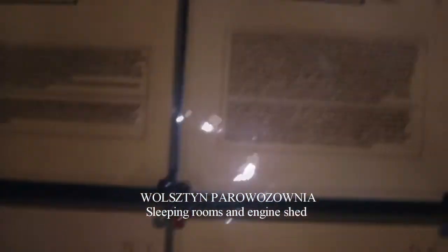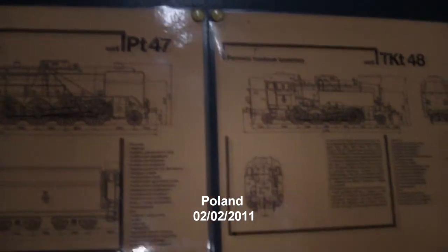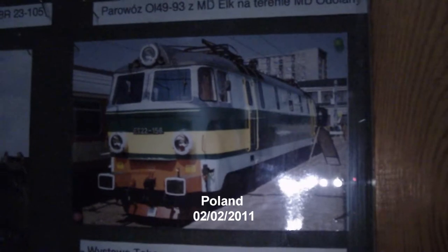Some of these locomotives are actually German. I think it's the TYs that are German. I can't be absolutely sure, but I don't know too much about Polish and German locomotives, but I'm pretty sure these ones, the OL49 is a Polish locomotive, and the PT47. And here we have some of the photographs on the notice board. There you are. There's an ET22, various pictures from all the way around Poland.